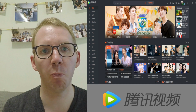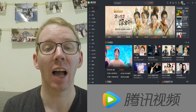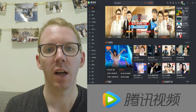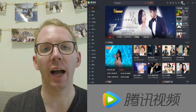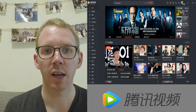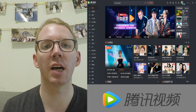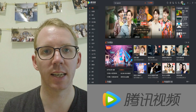Tencent QQ Video is a video app program that allows you to watch movies and TV shows here in China, very similar to how Netflix works. It's produced by Tencent that also produce WeChat, and it's a very easy, straightforward app to use, and there's a lot of features in there that are free. It's available for your computer, tablet and phone, and we'll put links below for how you'll be able to get access to Tencent QQ Video.